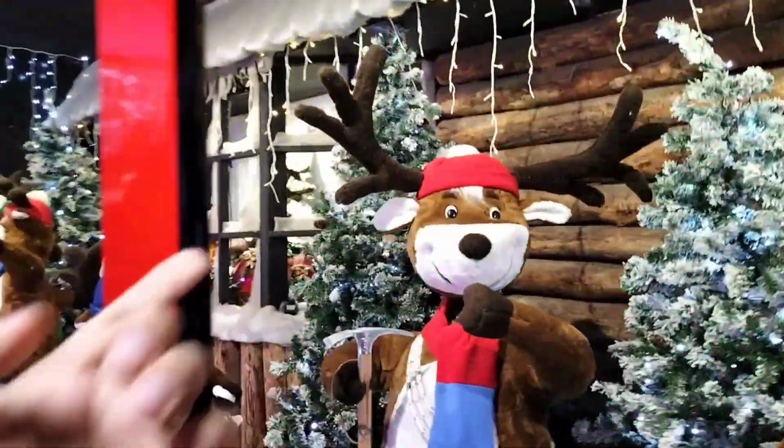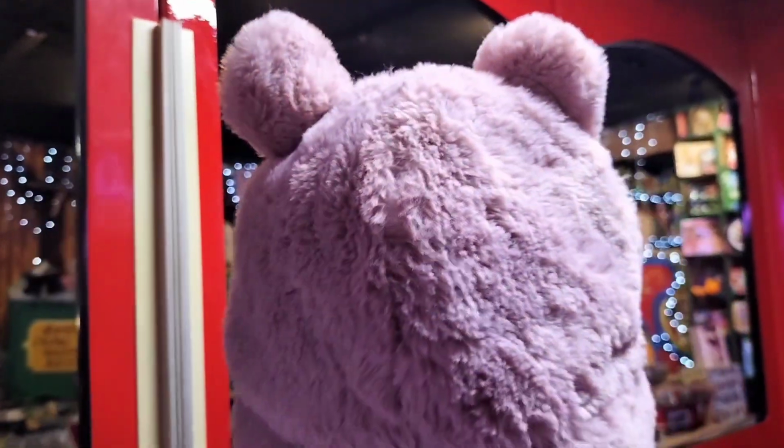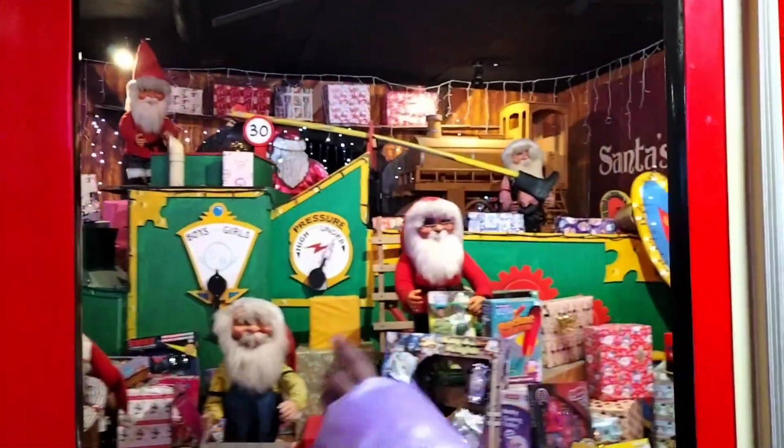Wow, look! Look, there's reindeer here. On this side, look! Reindeer there. Yeah! Reindeer. Look at this! All the elves. They make Santa's workshop. They make all the presents. Look. Keep your hands in. All the elves are making presents.